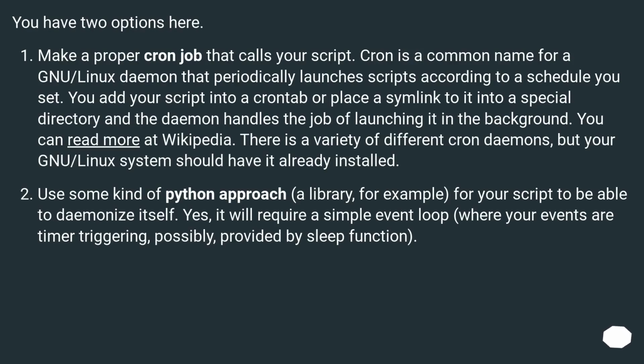You have two options here. Make a proper cron job that calls your script. Cron is a common name for a Unix/Linux daemon that periodically launches scripts according to a schedule you set. You add your script into a crontab or place a symlink to it into a special directory, and the daemon handles the job of launching it in the background. You can read more at Wikipedia. There is a variety of different cron daemons, but your Unix/Linux system should have it already installed.